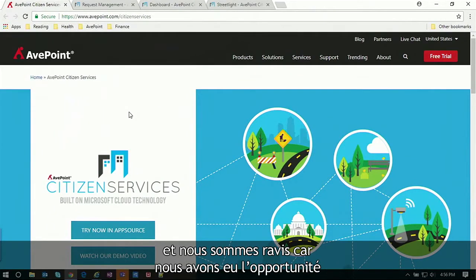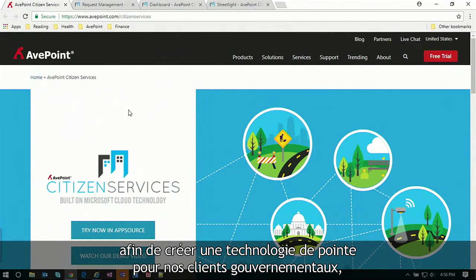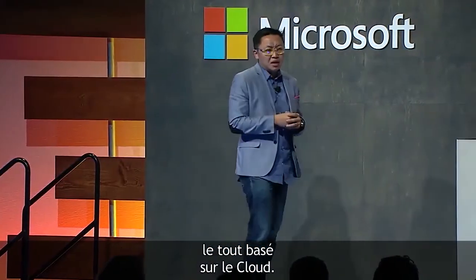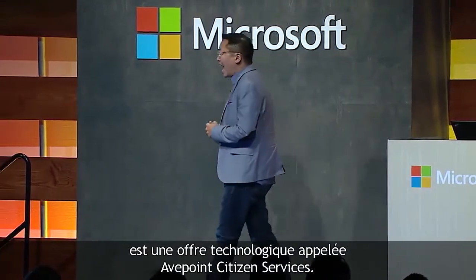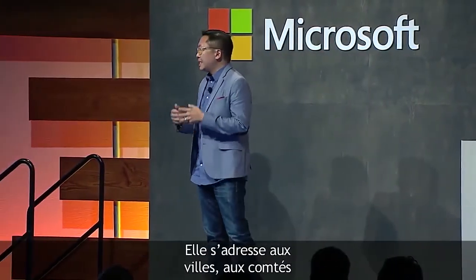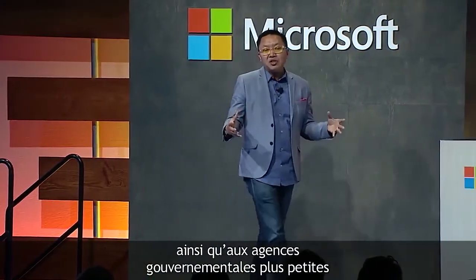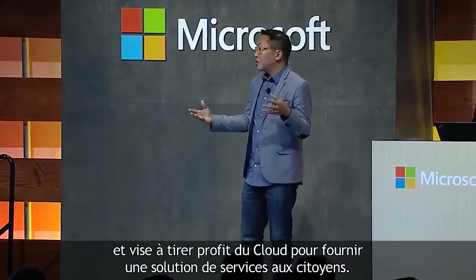And we're very excited because we had the opportunity to work with the Microsoft team, the Dynamics 365 team, to put together the best-of-class technology for government customers, all cloud-based. So the solution we put together is a solution and technology called AvePoint Citizen Services. It's intended for cities, counties, and smaller government agencies to leverage the cloud to provide a citizen service solution.